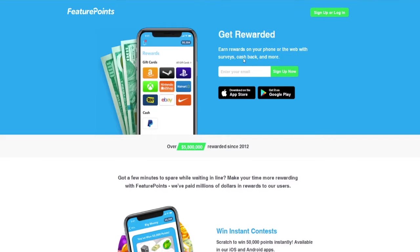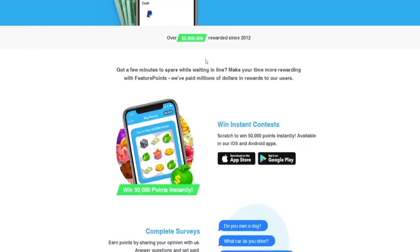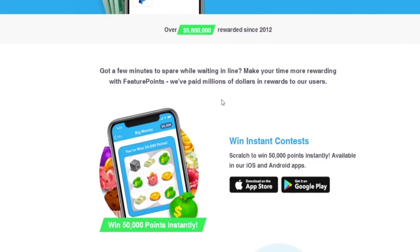As they briefly describe the process here, you will earn rewards on your phone or on the web with surveys, cashback and many others. Now, as you might know, you are basically trading your time for money. If you have a few minutes to spare while waiting in line, perhaps you can make time to earn rewards using Feature Points, and that is quite profitable, and I'm going to show you the most profitable method of using it in order to not leave any money on the table.